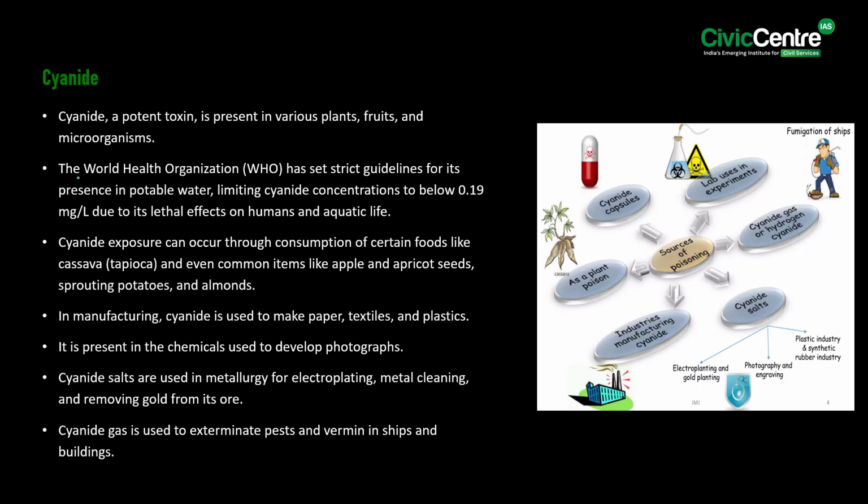In this context, let us talk about cyanide. See, cyanide is a potent toxin which is present in various plants, fruits, and microorganisms. Note that the World Health Organization has set strict guidelines for its presence in potable water, limiting cyanide concentrations to below 0.19 mg per liter due to its lethal effects on humans and aquatic life. Furthermore, cyanide exposure can occur through consumption of certain foods like cassava and even common items like apple and apricot seeds, sprouting potatoes, and almonds.